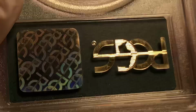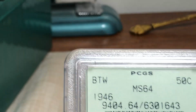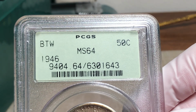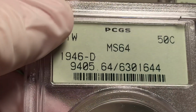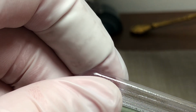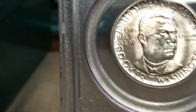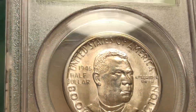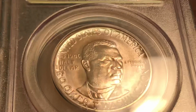Pretty nice MS64. You can see it goes from 6301643, 44 and so on and so forth until 1660. In 1946D, this had a mintage of 50,000.